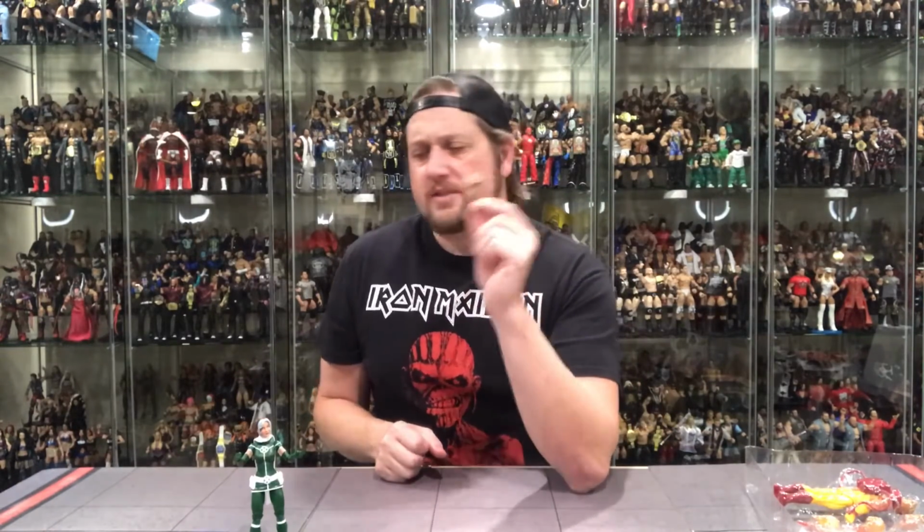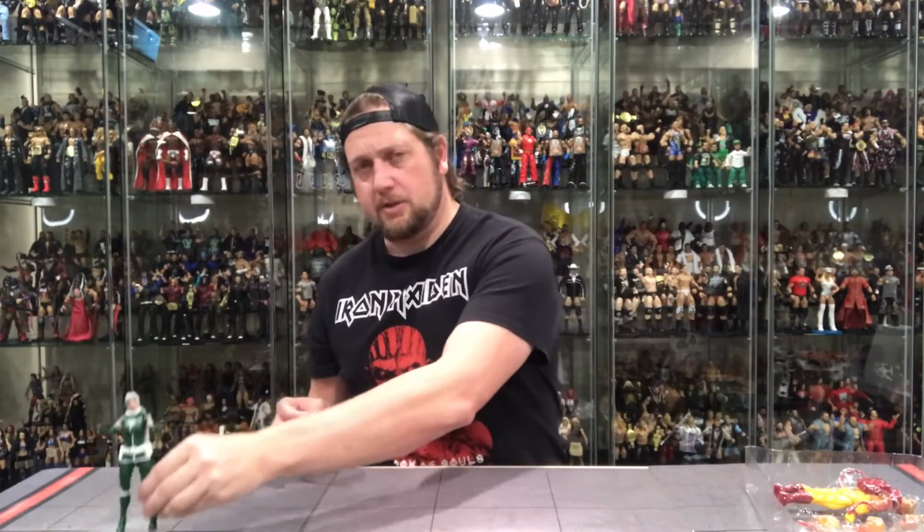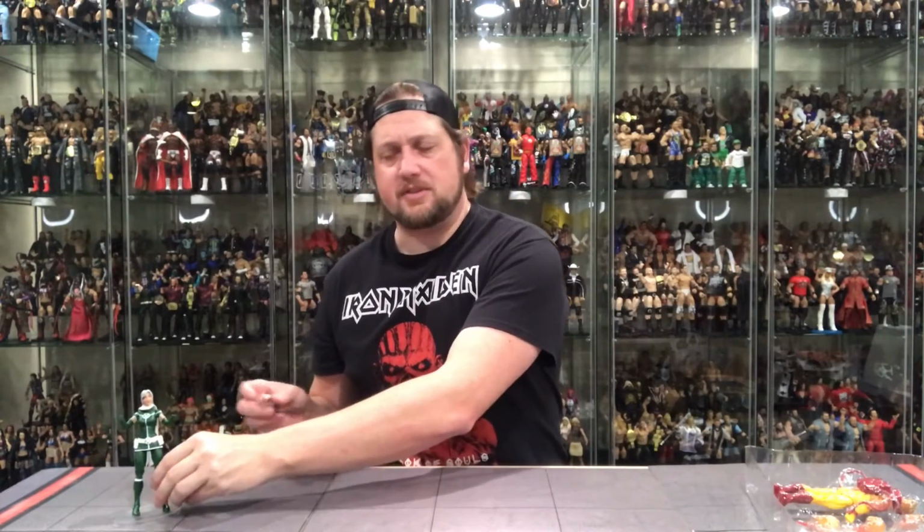These are kind of the rogue mystical hands, I guess. And I'm kind of leaning towards the angry face right now. We'll see what we think when it's all said and done. But she does fit on the old ringside collectible stand, so that works well. That's Rogue. I guess I don't know what to say about it.